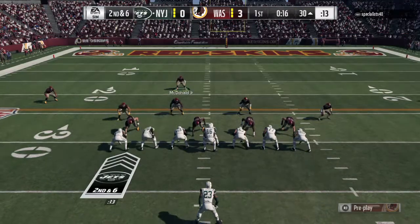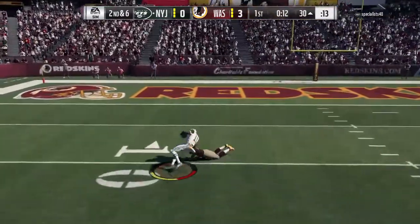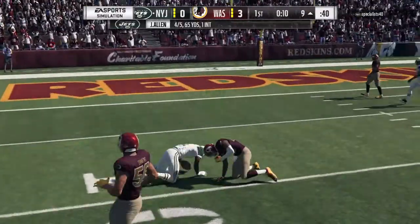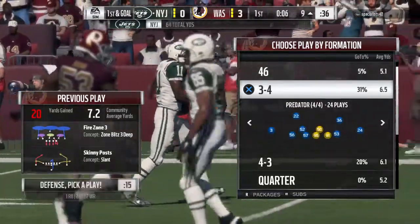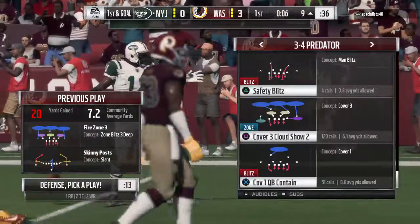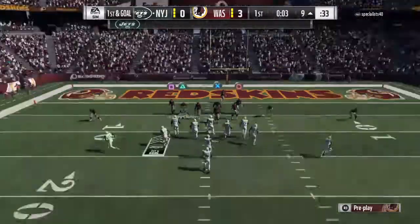Let's go. Looking to throw. That is caught right at the 10-yard line. And he carries this one all the way down to the 9. A good pickup there of 20 yards. And from the 9-yard line now, it's first and goal.